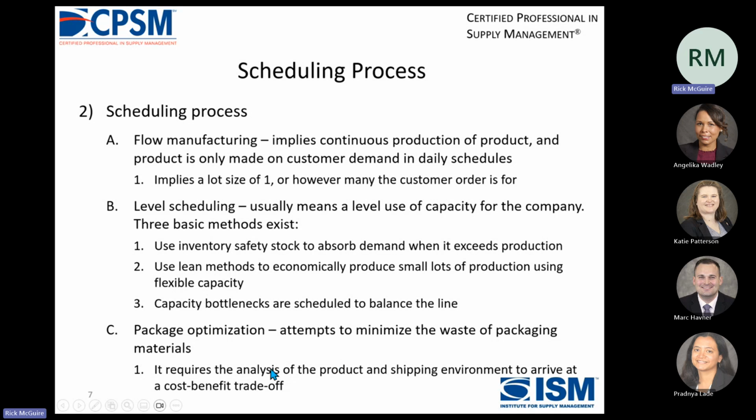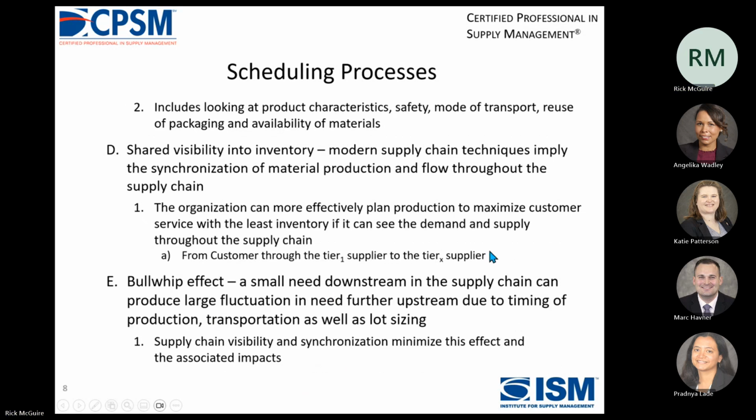Package optimization attempts to minimize the waste of packaging materials, requires analysis of the product and shipping environment to arrive at best cost-benefit trade-off. We have packaging folks on board too that look at this kind of thing. Includes a look at product characteristics, safety, how you're transporting it, reuse of packaging, etc. Shared visibility into inventory. So PACCAR should do some of this, but they don't really do a lot of it.